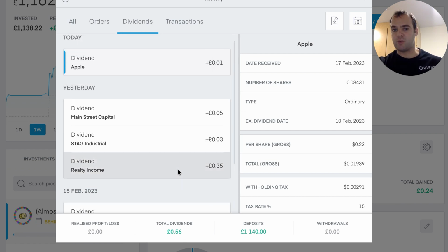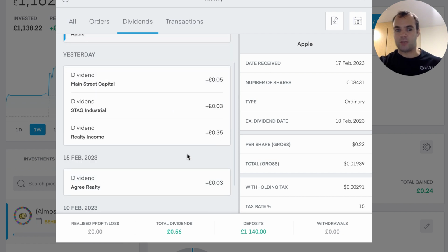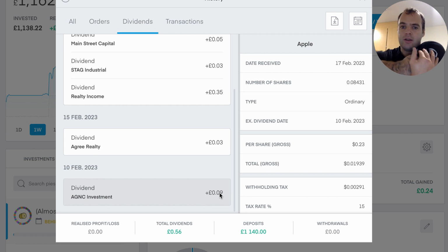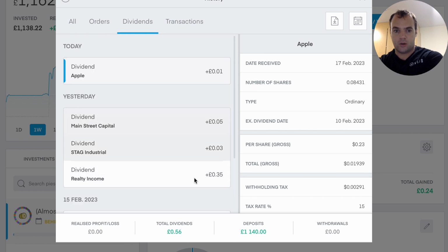Like I said, it's only been 3 weeks since I started this portfolio, and these are already what's come out. So the first 2 weeks I saw nothing, and then on the 10th I got, so it is the 17th today, just to give you an idea. So 7 days ago, so the end of last week, so end of week 2, I got this 9 pence, and then 2 days ago got this one, and then yesterday got all these, and then today I got Apple.